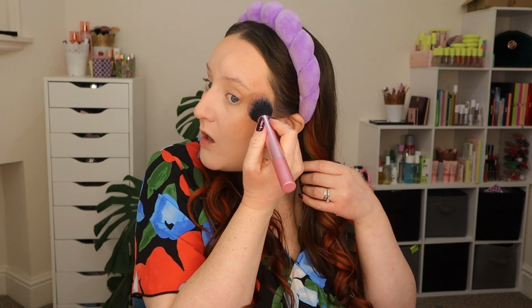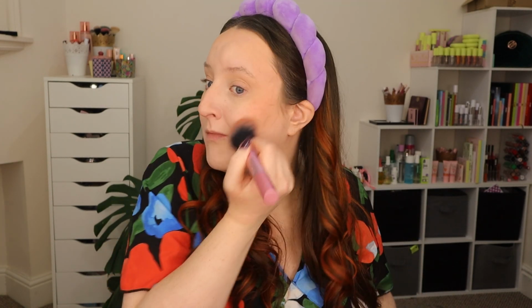I feel like our skin doesn't get the warmth in December, so I wanted to just add it in. And I love this colour. It's almost a little bit toasty, but the colour is just beautiful. And I've got 6 of these, but I think that this is my favourite one.